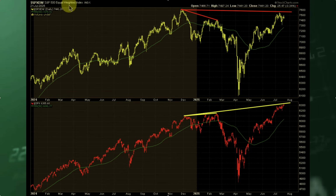But if you take a look, this is equal weight S&P 500. This is the SPX. We called out this divergence over here, how we put in a lower high and this put in a higher high, and then it led to a market being sold off. But now look at how equal weight has not made even a new high yet, but yet the S&P 500 has. So either there's going to be some opportunity here, but the longer this divergence holds, the more likely it is that the S&P 500 has to take its time to consolidate or pull back.